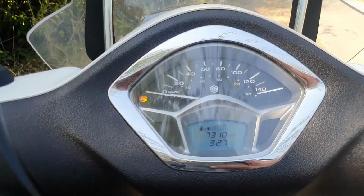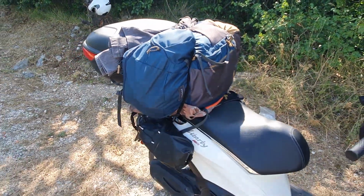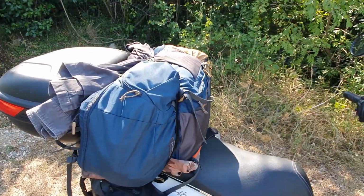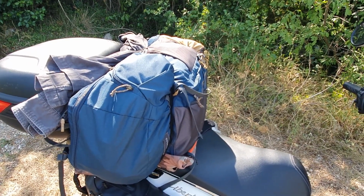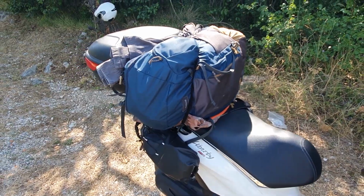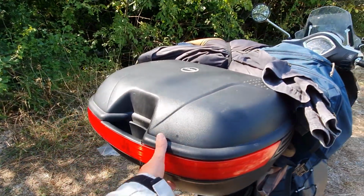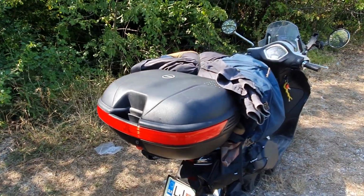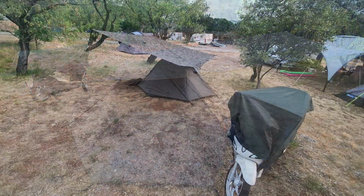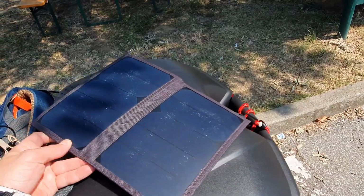So this time I have a larger rucksack bag which I use mainly for clothing. I also have a computer and some working stuff with me. This is why I needed a little bit bigger bag. Then at the back I have this box which is containing my tent and some other camping equipment, also the solar panel to charge my batteries and stuff like that.